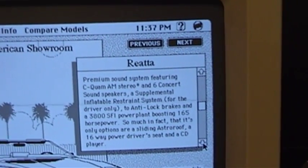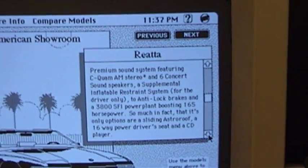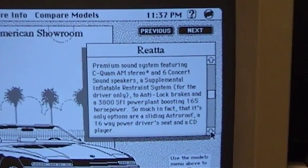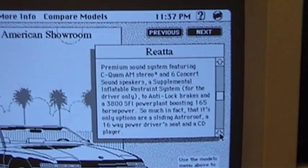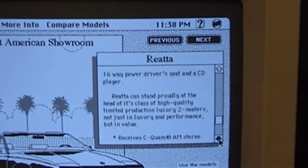So much, in fact, that its only options are a sliding Astro roof, a 16-way power driver's seat, and a CD player. I'd love to know if that particular radio was capable of decoding AM stereo broadcasts.